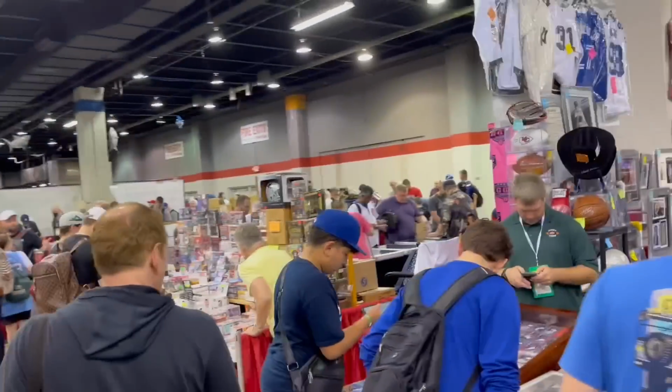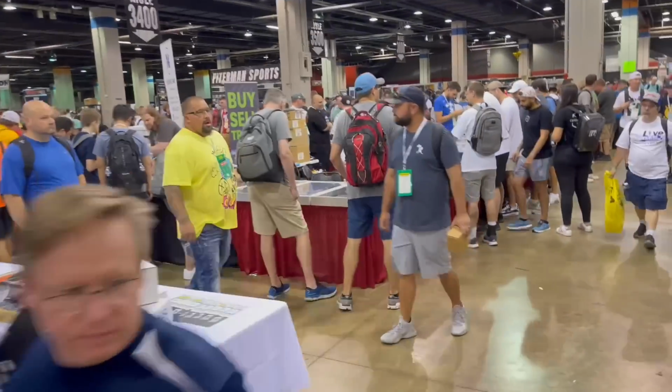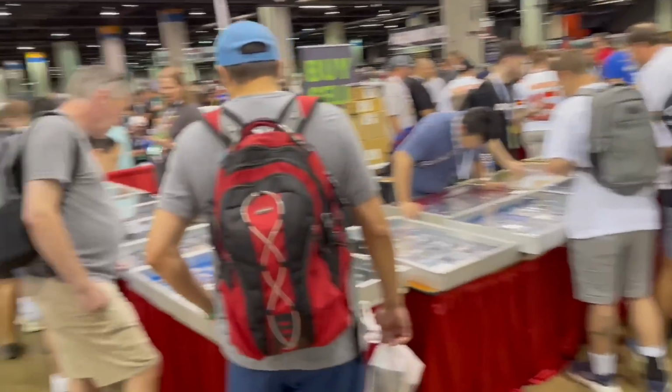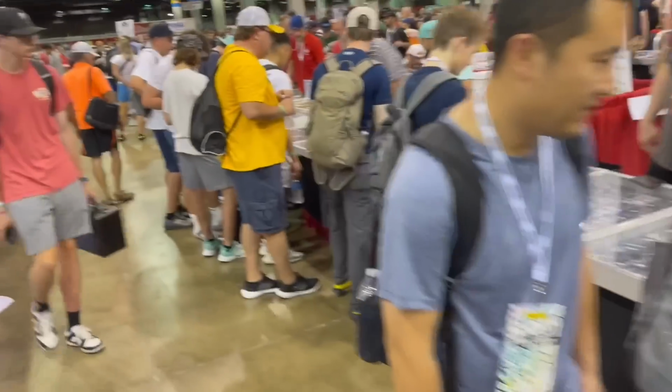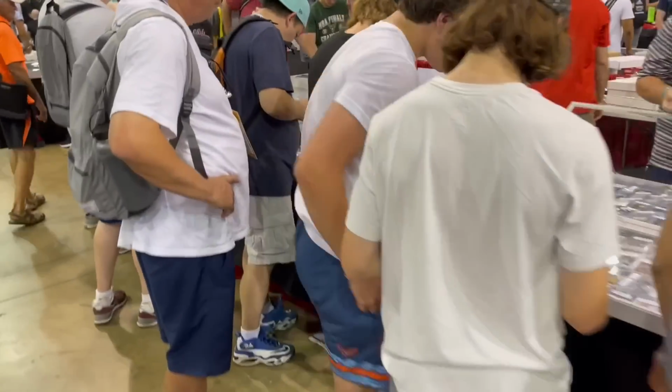Welcome everyone. Just going to do a quick recap video here of the National, which was in Chicago, and it was last weekend. It was from Wednesday to Sunday. It was a 5-day show. I was there for 4 of the 5 days. I got there Thursday morning, stayed through the end of the show Sunday, had an absolute blast.